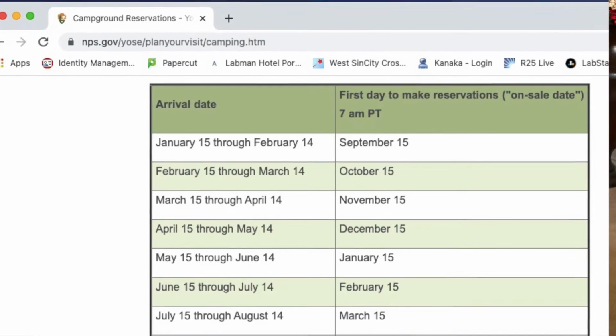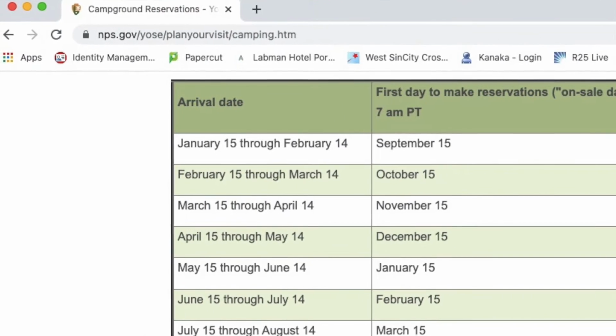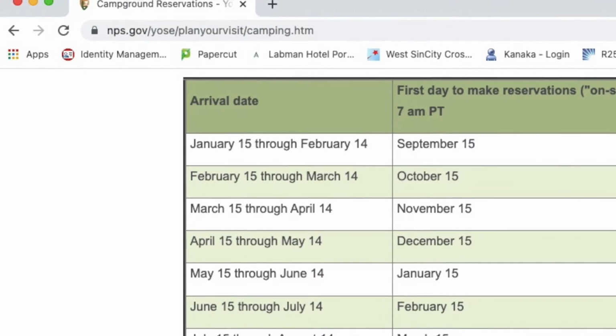Reservations open at Yosemite for the dates of May 14th through June 14th on January 15th at 7 a.m. To summarize my strategy, me and my wife Nicole will be using multiple devices and accounts to try and get a reservation. We will first try and get a specific site using our iPhones and a little trick that might give us a few seconds head start.